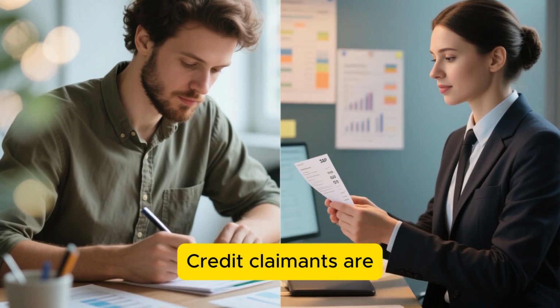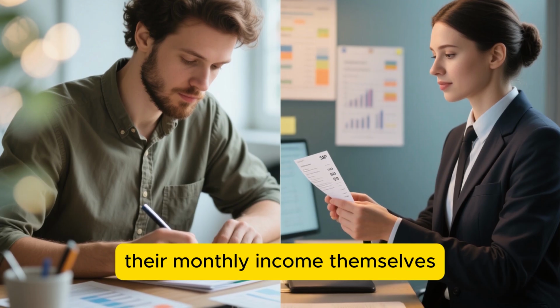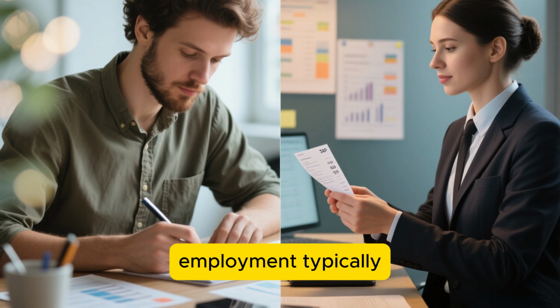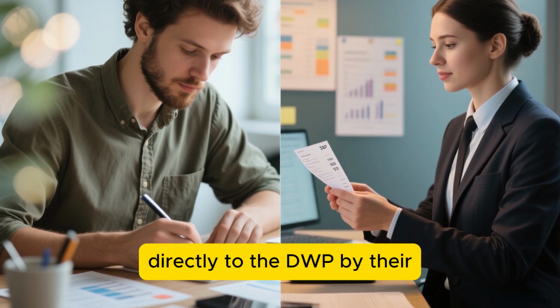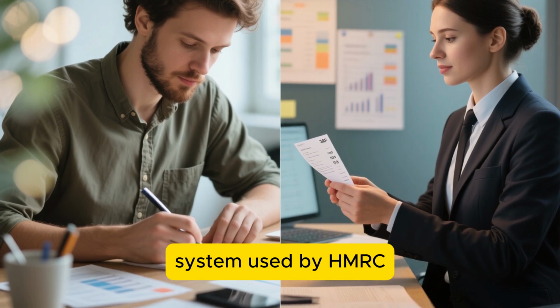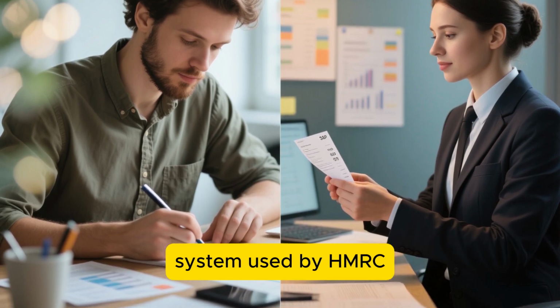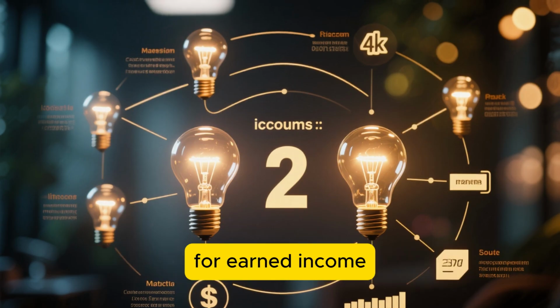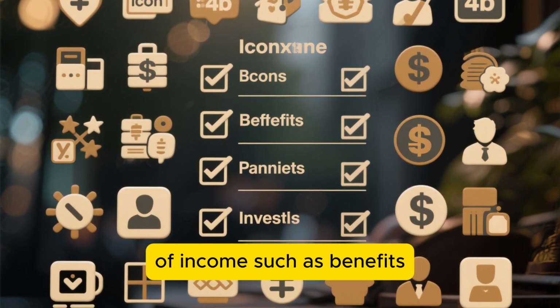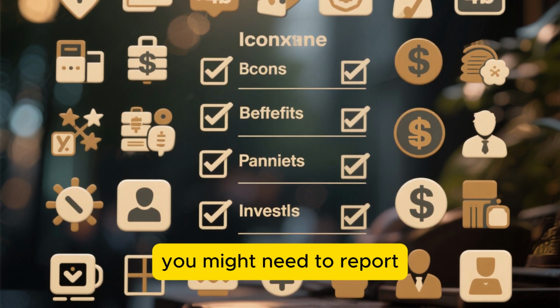Self-employed universal credit claimants are responsible for reporting their monthly income themselves, whereas those in traditional employment typically have their wages reported directly to the DWP by their employer via the real-time information system used by HMRC. Remember that these are just the limits for earned income. If you've got other sources of income such as benefits, pensions, or investments, you might need to report them to the DWP as well.